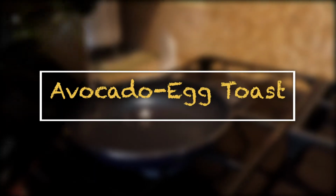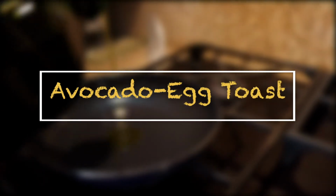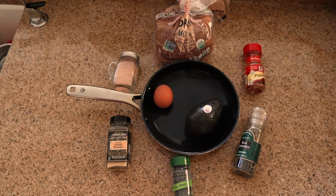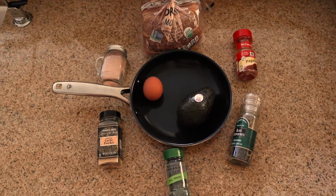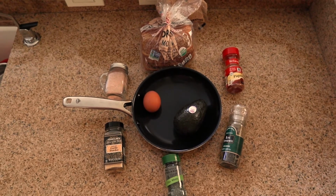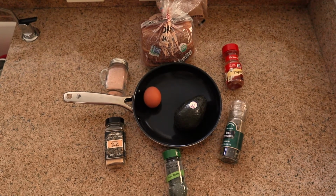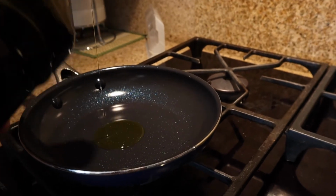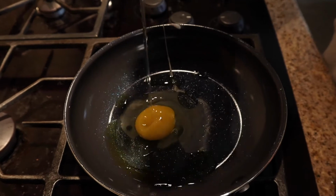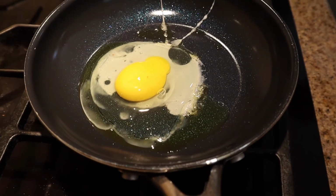Now for the last breakfast item, it's going to be avocado egg toast. This is my favorite because it's a lot of protein and it really fills me throughout the morning. So first you're going to get your egg and avocado and any spices of your choice. You're going to want to oil that pan so it doesn't stick. Now you're just going to crack your egg and you're going to want to put it on low heat.